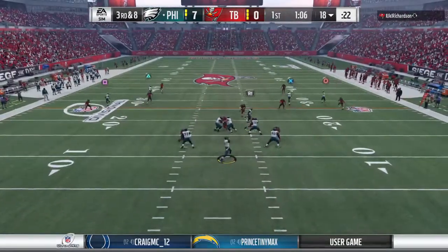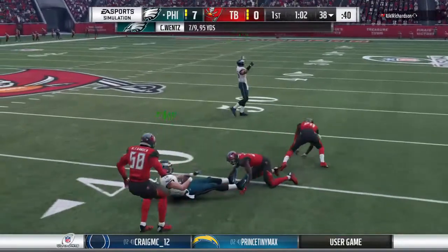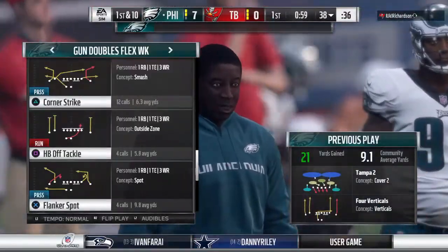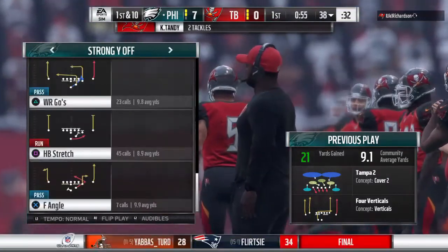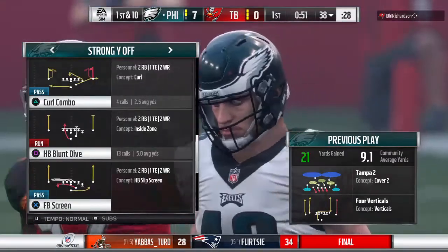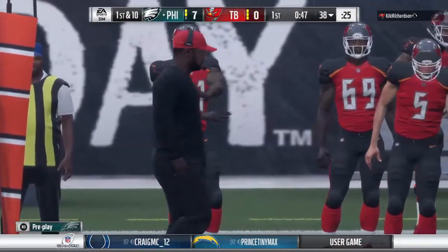Working from the gun, Wentz. Open man right side is Cup, complete. And he's going to have the first down at about the 38. And a nice gain of 21 yards. So the offense has it 1st and 10.